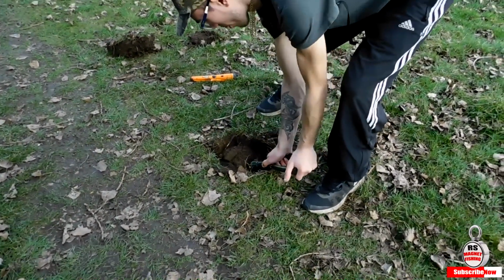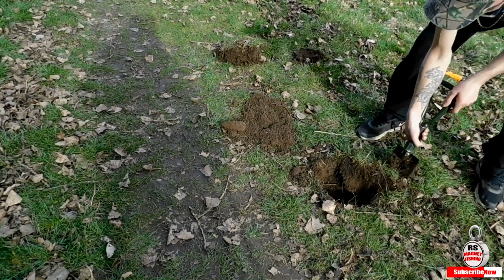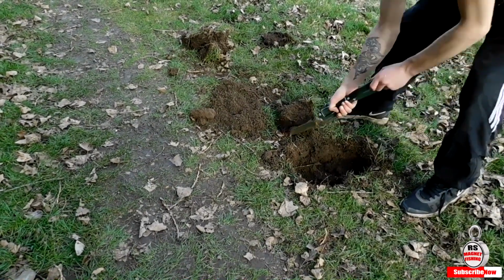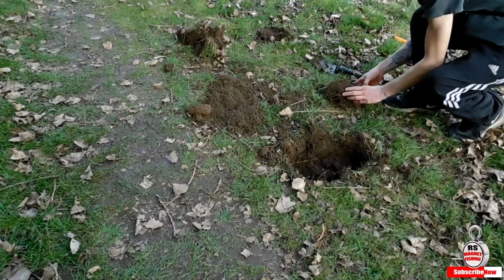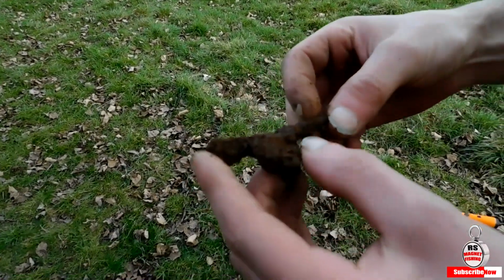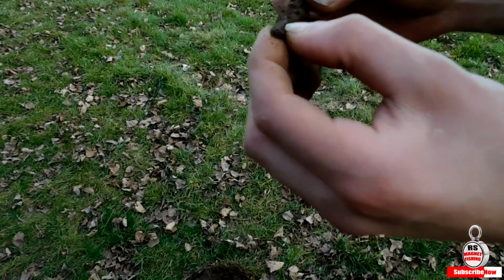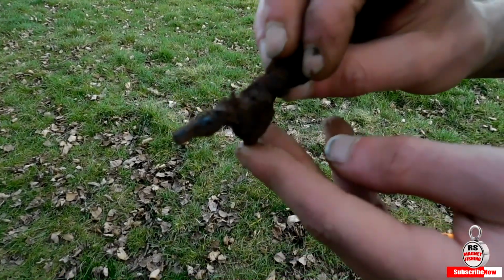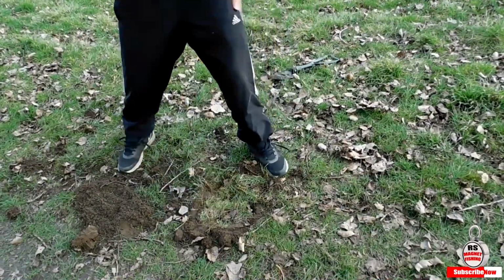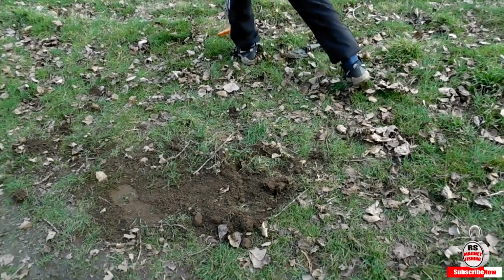Oh, little moles. Not sure what that is. A bit weird, isn't it? More finds with a metal detector though. Yeah. Strange. Filling a hole. Oh, not brand new.